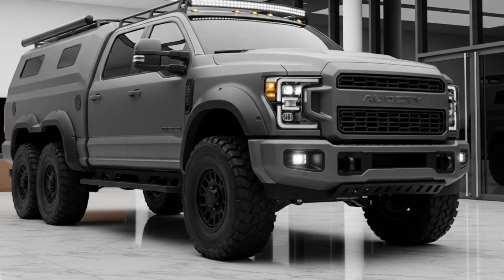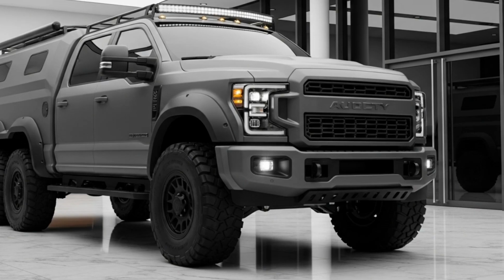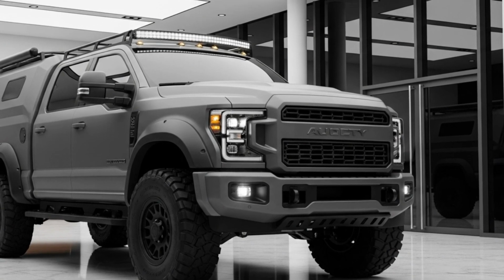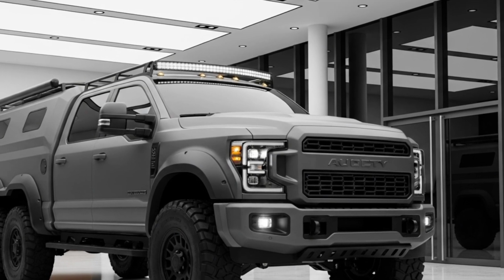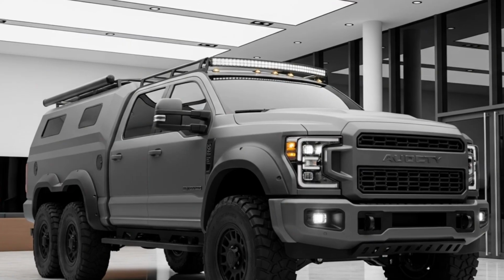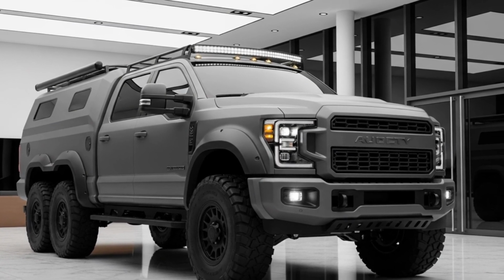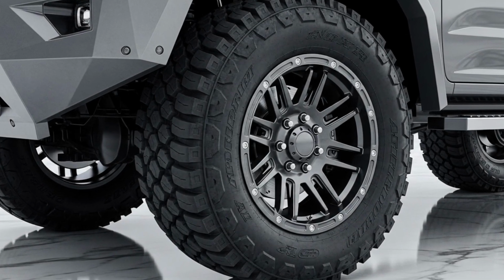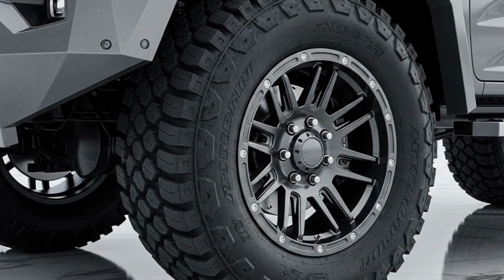Step inside, and you enter a completely different world. The 2027 model pushes luxury to a new level. This is where rugged power meets premium comfort. The cabin is wrapped in high-grade leather, soft-touch materials, and precision stitching that rivals high-end luxury SUVs. Ambient lighting flows across the dashboard and door panels, creating a modern and futuristic vibe. The driver's cockpit is fully digital, featuring a massive infotainment display and customizable instrument cluster.